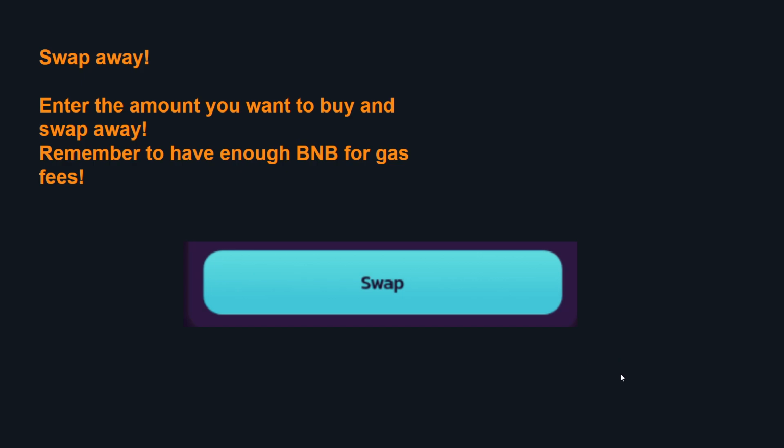Like I said, that unlock wallet button will change to a swap button, and then make sure you enter the amount that you want. Obviously, you're putting BNB in there, so make sure that you have the BNB, and make sure you swap. Again, this is on the Binance Smart Chain, so there are some fees. I think it's very little compared to something like Ethereum, but just make sure they will take out some BNB for gas fees.